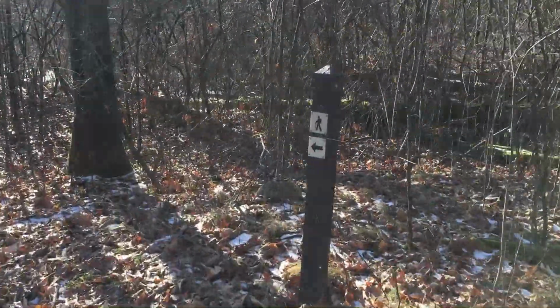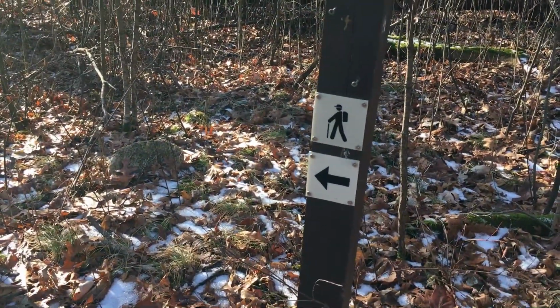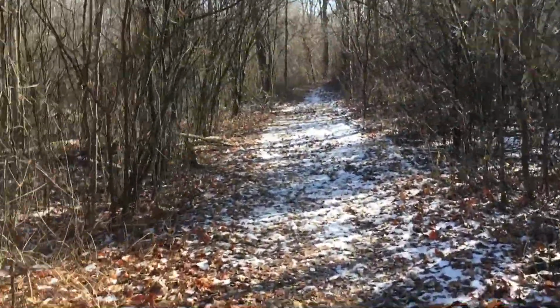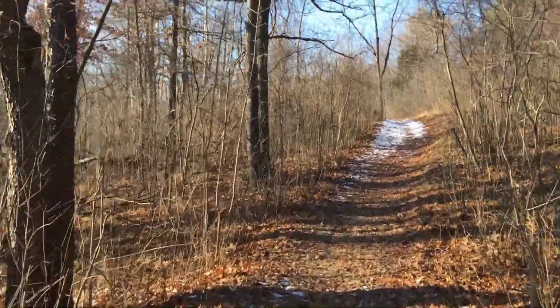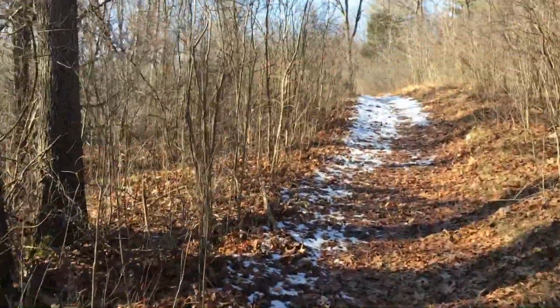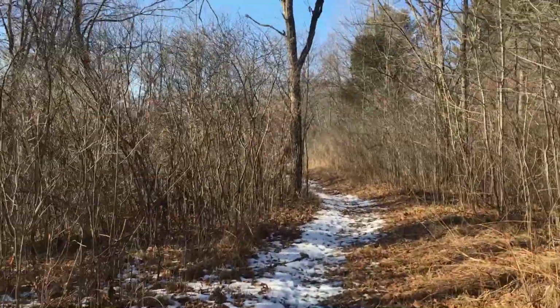Here's our little hiker buddy. He's got himself turned around and headed the right way now. So let's go see what this tunnel business is all about, eh? I don't know if you can hear that. Sounds like a busy road up ahead. To look both ways when we cross that road.